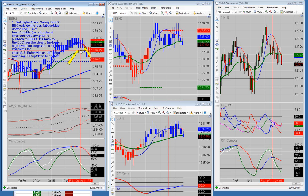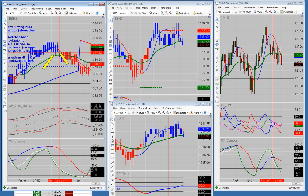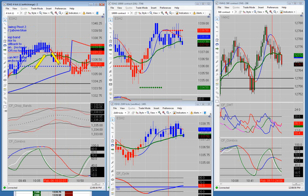And we put an MIT order on right here. The MIT order was at 1337. It entered us in at 1337.25. Once price moved up 1 point, we had 1 point profit in the trade. We moved our stop to break even, and that's where we ended up getting out right there at break even.